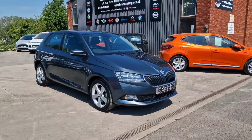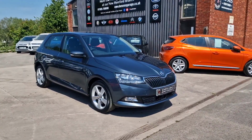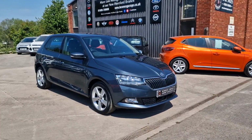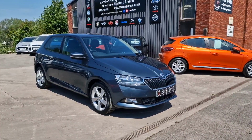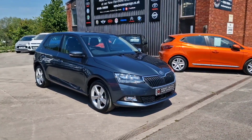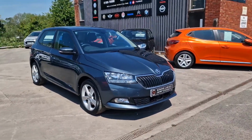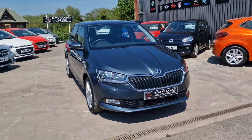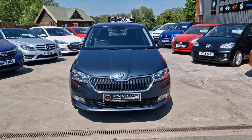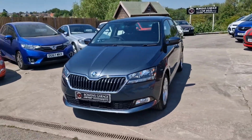This is our latest arrival, a 2018 on a 68 plate Skoda Fabia. This is the 1 litre TSI petrol, SE L specification with a DSG automatic gearbox and 5 doors, finished in Quartz Grey Metallic, and it's covered just 11,000 miles. So have a good walk around this super low mileage automatic Skoda Fabia SE L, top of the range model. What a lovely bit of kit.